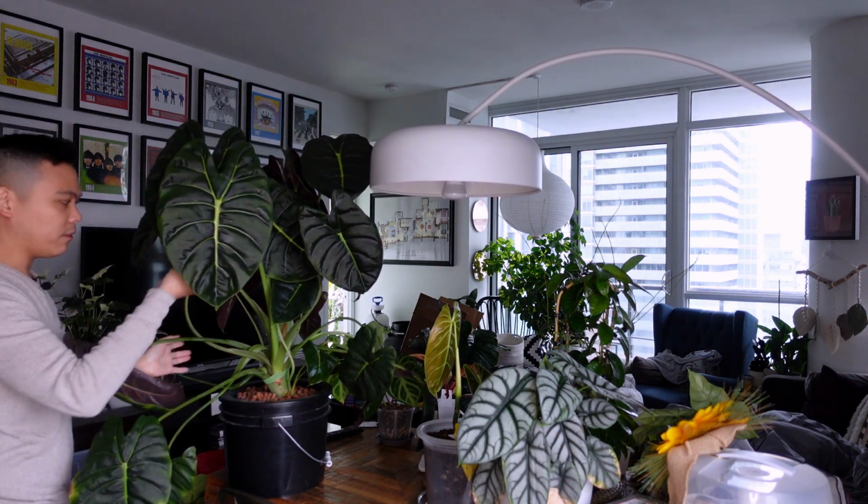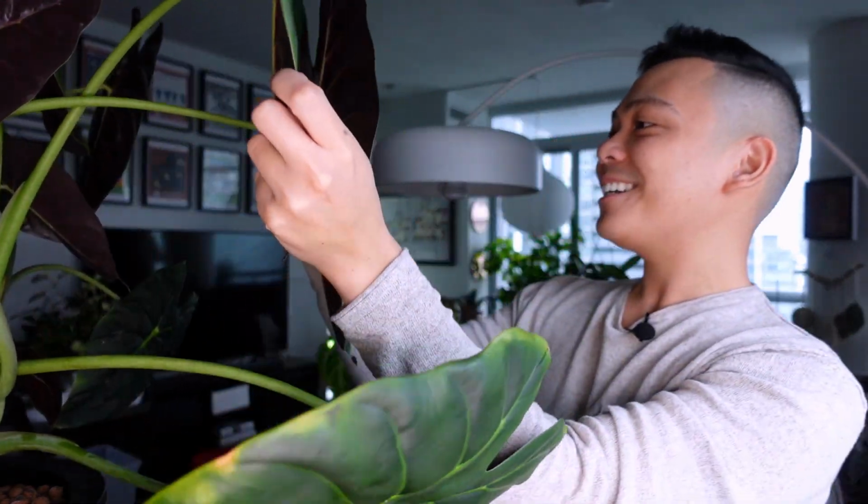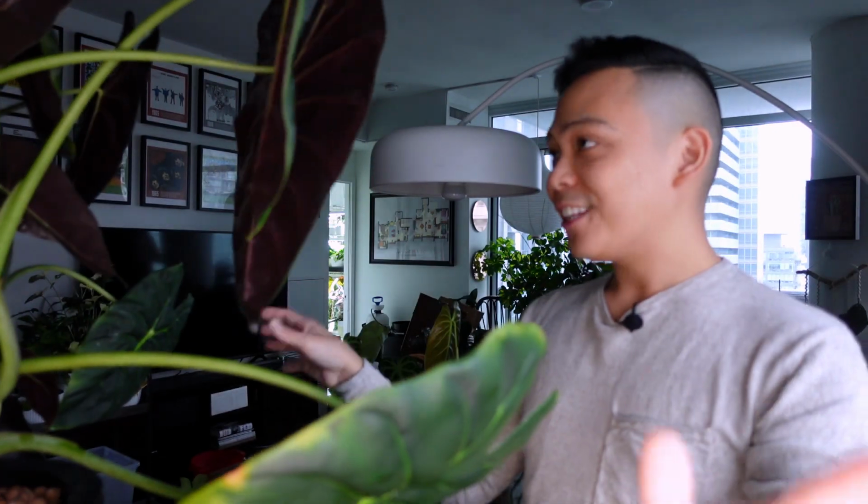My favorite leaf. Let me show you my favorite. Guys, look at this leaf. This is my favorite leaf. Head test, bigger than my head. And I think it's the biggest one. Wow, look at these leaves, guys. I love this plant so much. Crazy, look at you. They're so pretty, guys.